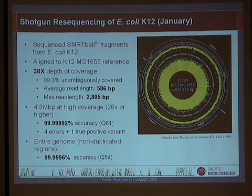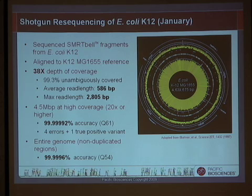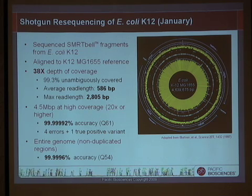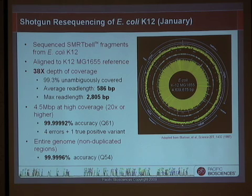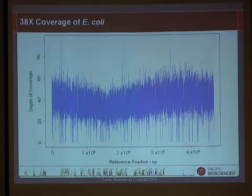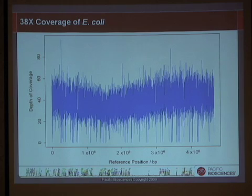Those parts of the genome that were covered 20x or greater came out to Q61, which means there were just 5 discrepancies. 4 of those were bona fide errors, but one of them was Sanger validated as a true positive variant. Over the entire genome, and that includes the highly duplicated regions, and this was irrespective of fold coverage, we were at Q54. The physical coverage map looks like this.